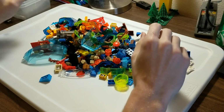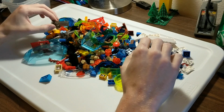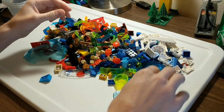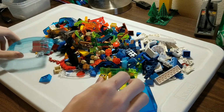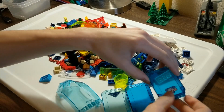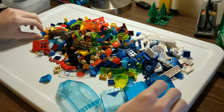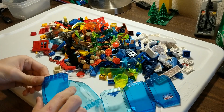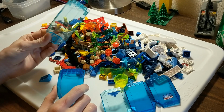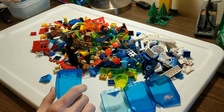Okay, so in a minute I'm going to sort through these a little bit, but I did want to pick some of the big pieces out first. So, just windshields. Actually, I think they had just restocked their windshields bin, so there's some really good selection. Some of these older Arctic ones, and then some big canopies as well. So this is actually only in one AquaZone set, so that's a nice one to have.